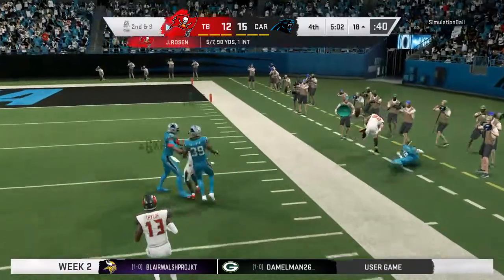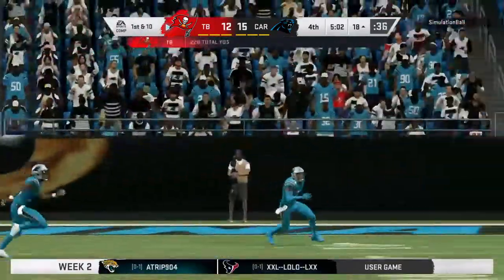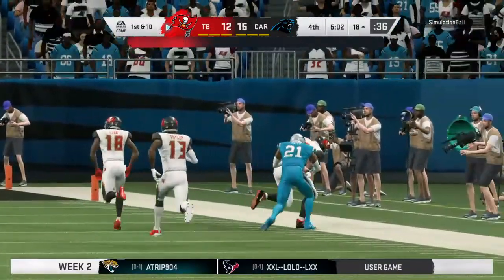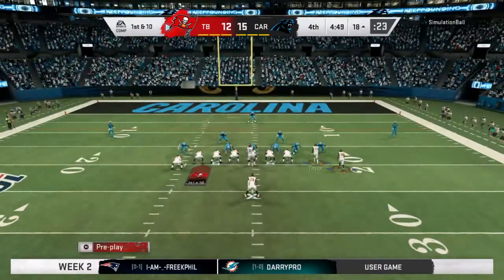And this is going to be caught. He won the fight for the football. That one good for 26 and a first down. They've been struggling in the passing game. Do you like the aggressiveness there? I mean, it worked on that play, but do you like it?